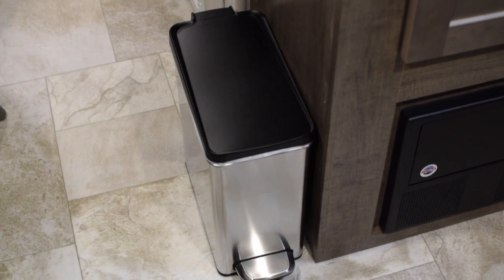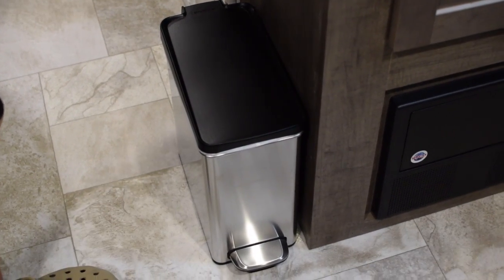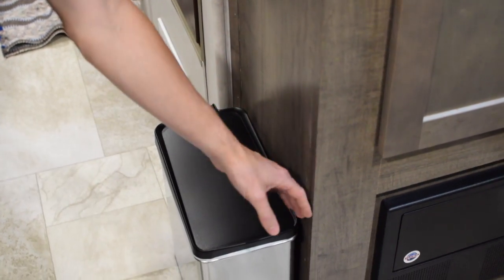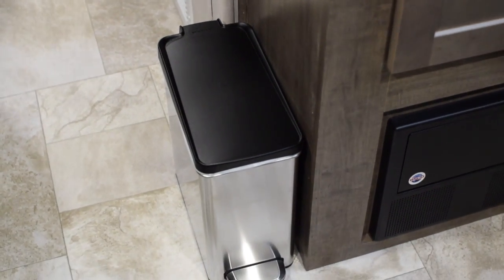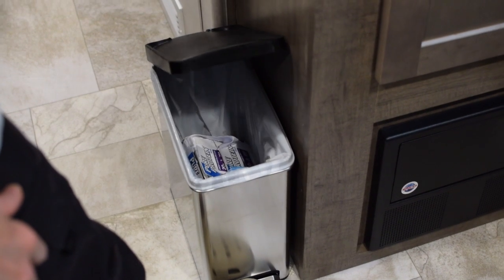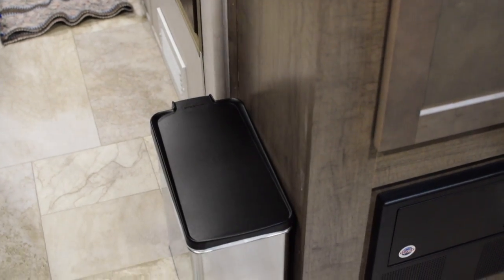In the RPod 179 I especially like it because it form-fits right around this little corner where the bathroom starts, the wet bath, and it fits perfectly in this slot. So that Simple Human trash can is ideal for the cab. We happened onto it at a local store, it may have been a Target, and just really thought, man, that would fit perfectly.